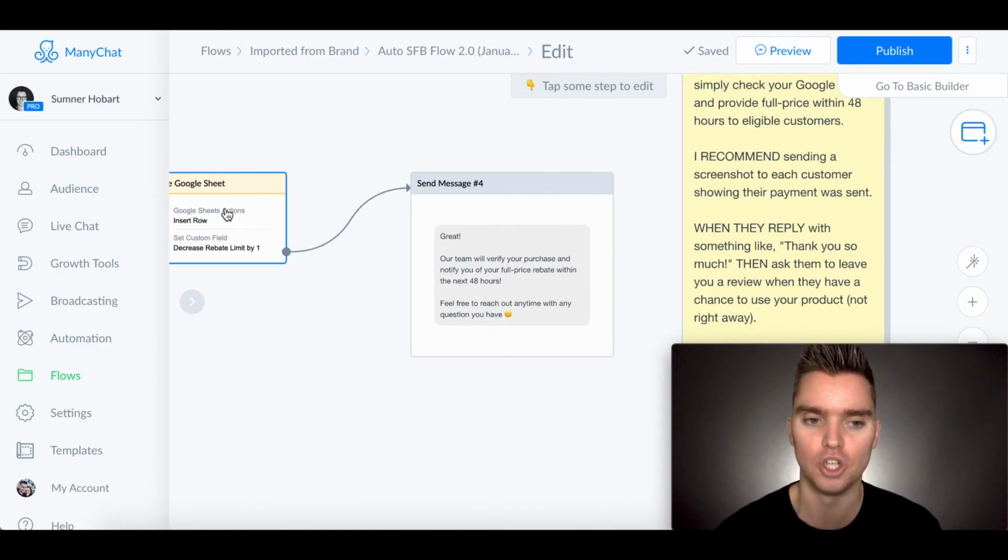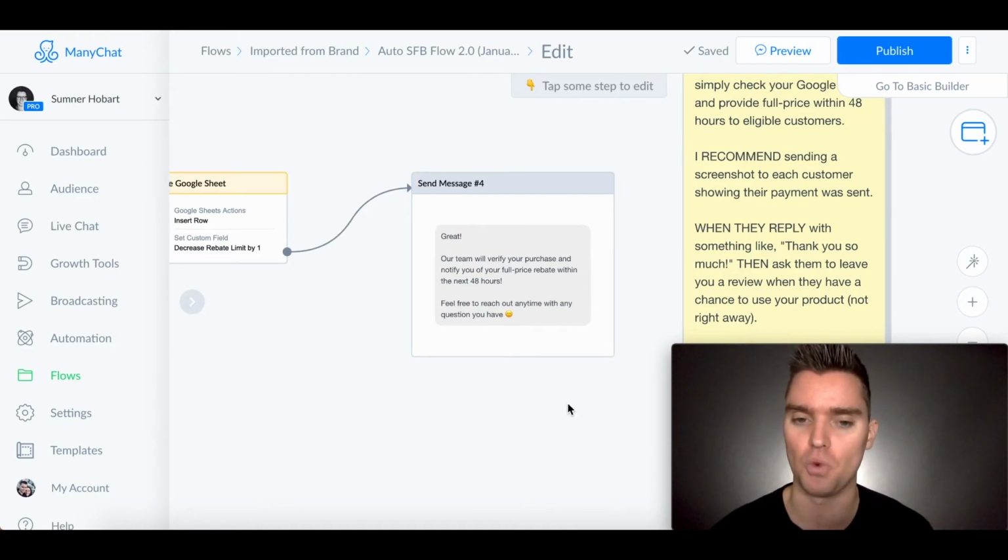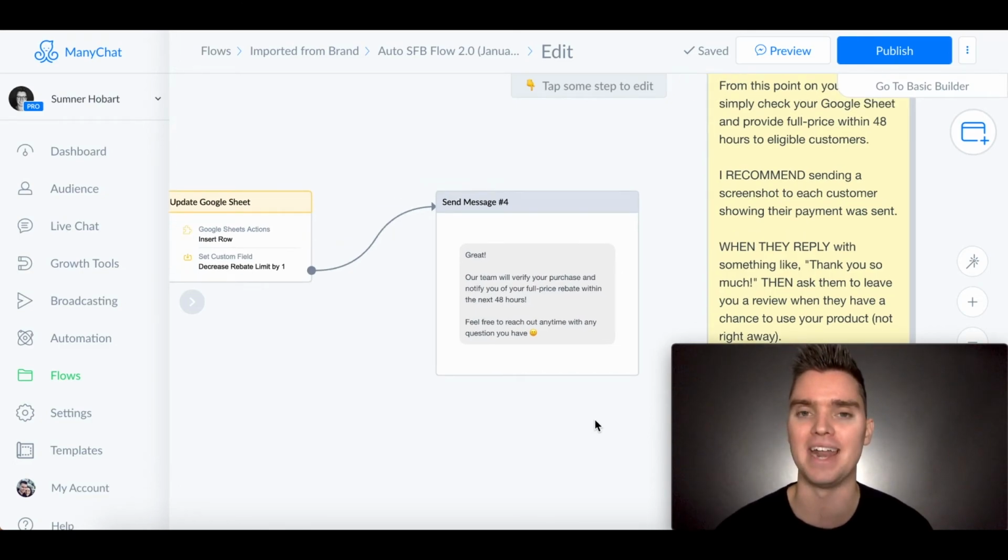So once we do both of those things, and they give us their email, then we respond with, great, our team will verify your purchase and notify you of your full price rebate within the next 48 hours. Feel free to reach out at any time with any questions that you have, okay? And I like to do 48-hour rebates. Some people do 7 days, some people wait 30 days.